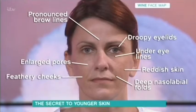So with wine face, grapes have a lot of sugar in them. They're fermented sugar, and so we can see glycation on the skin, which means your collagen, which is supposed to be tight normally. With too much wine consumption, you can see the deep nasolabial folds. You can see pronounced lines under the eyes, and the skin can tend to sag.